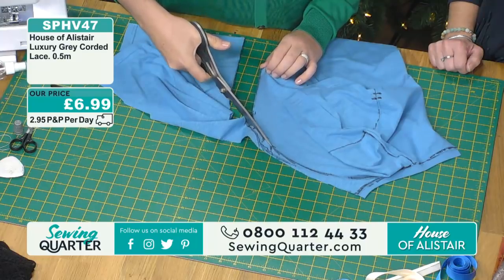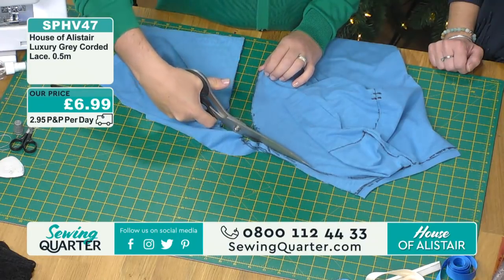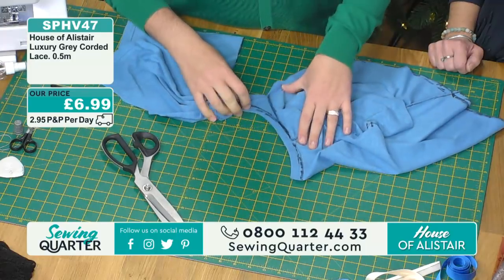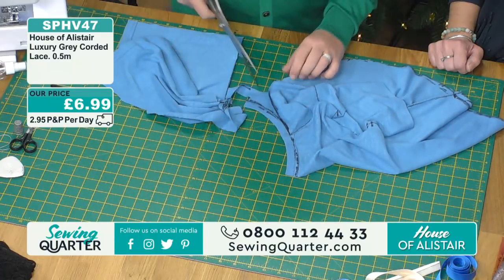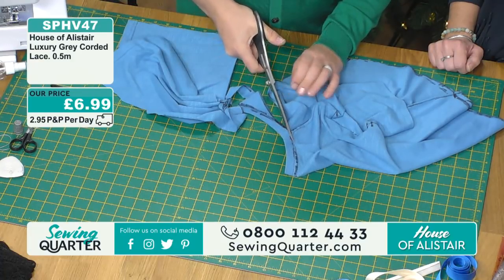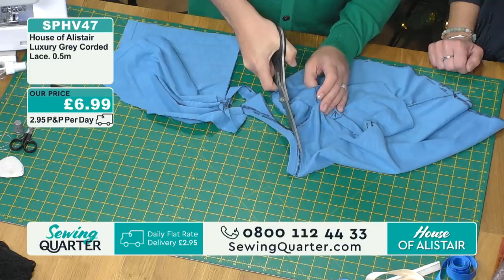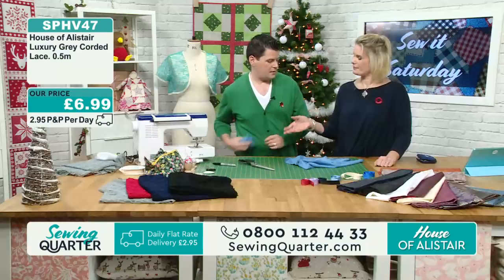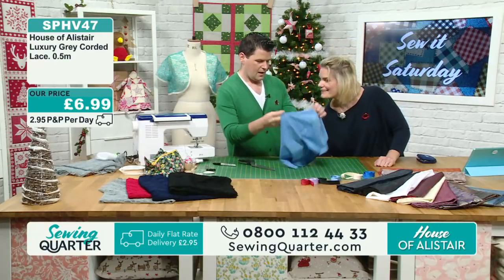It will. No question about it. What you can do is put a bit of masking tape on the other side. That can help stabilise it a little bit. Or, for instance, if you've just gotten a loose top, what you can do with this, if you draft it onto paper first, then you can do that.